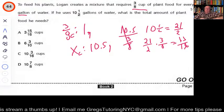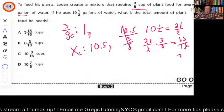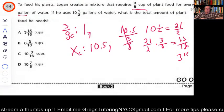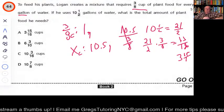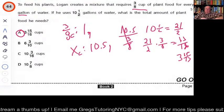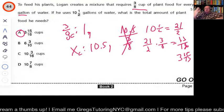So if you know the multiplication table, 16 times 4 is 64. So this is going to be equal to 3 and 15 sixteenths. Okay, which turns out to be A. Right? If you notice, I made a goof up here. I originally said it was division. What's not important is that you made the mistake, is that you can fix it right away.